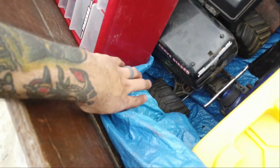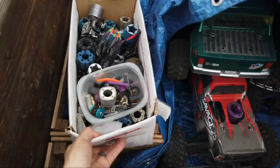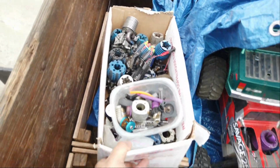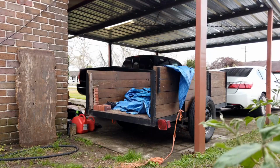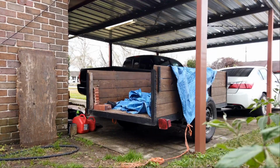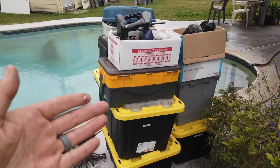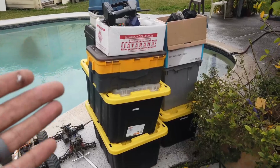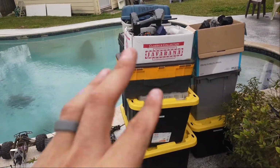This Grave Digger, I don't even know what that is. It looks like a T-Maxx. There's a couple T-Maxxes in there too. A whole box full of motors. Isn't that crazy? So I'm not gonna name everything that's on here, but there's a bunch of spare bodies, extra parts, tires, receivers, just all kinds of things in these boxes here.